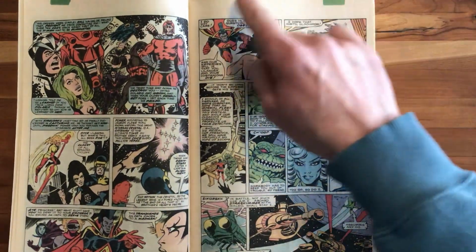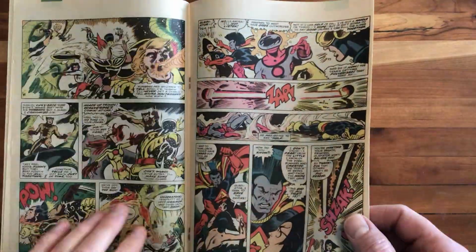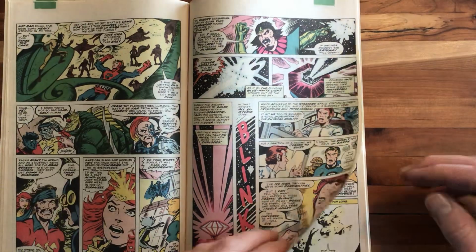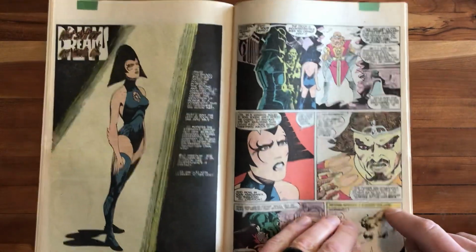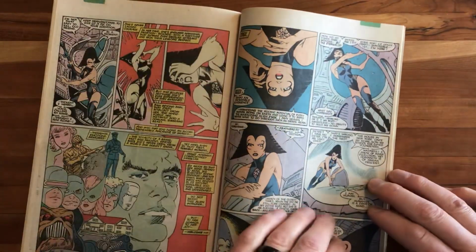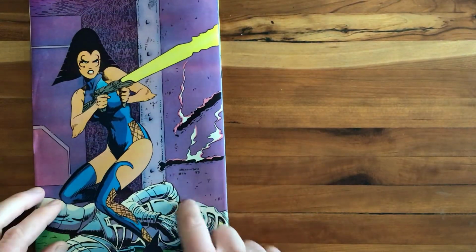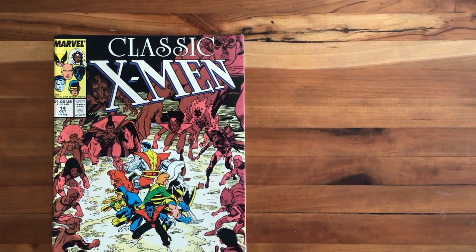And they're slipping in some supplementary material here. Sometimes it's hard to discern what's supplemental and what's part of the main story. And here's another one of those great John Bolton backup stories. Really nice. Very cool with Lilandra. Oh, love it. And the back cover also by Bolton. So really great. That's the first one of my top 10 covers for Classic X-Men.